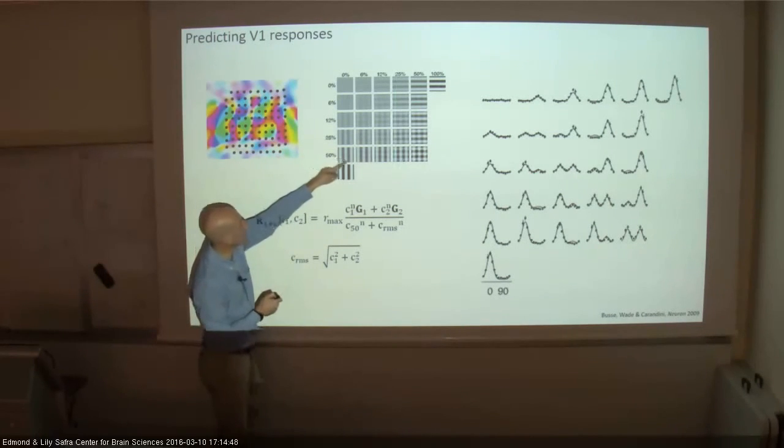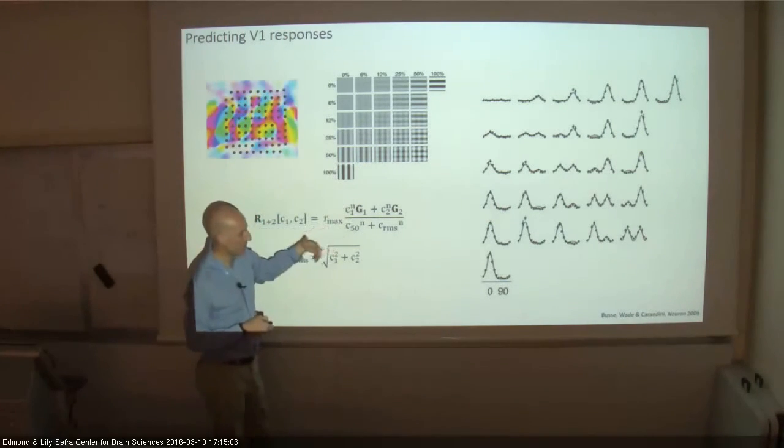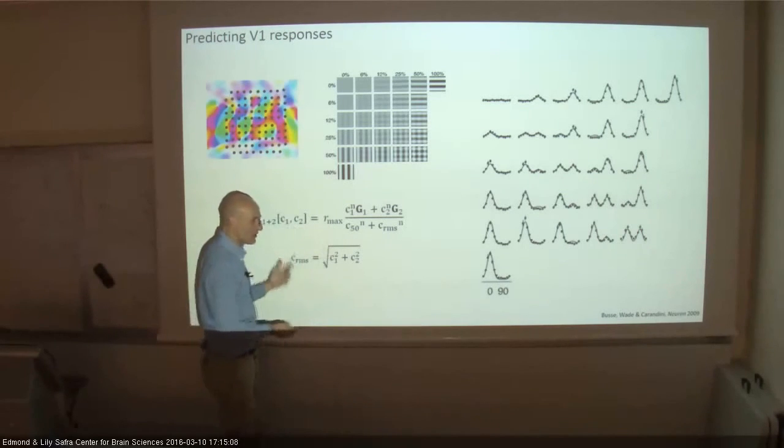When you sum them together, you look at the population response, look at the dots, not at the curve. You will find that this response looks very similar to this one, as if there was no horizontal grating, right? You should see the sum of this bump and this bump, but you only see one bump. There's this ferocious competition, and this is what we were studying and measuring.